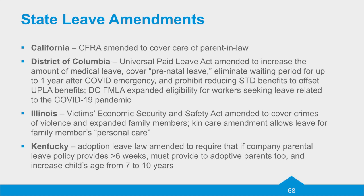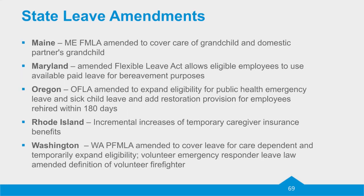In Kentucky, adoption leave was amended to provide that if a company provides parental leave for first-time parents, it must provide that leave for adoptive parents also. Maine's state FMLA was amended to cover the care of grandchildren and the domestic partner's grandchild. In Maryland, the Flexible Leave Act was amended to allow eligible employees to use paid leave they have available for bereavement.